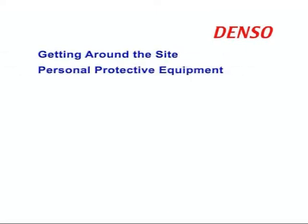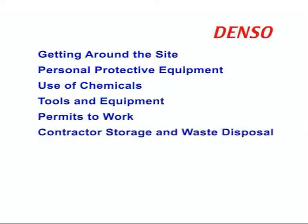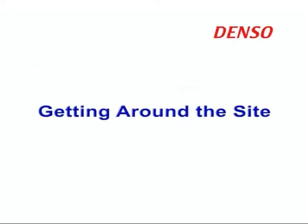The areas we're going to cover are getting around the site, personal protective equipment, use of chemicals, tools and equipment, permits to work, contractor storage and waste disposal, accidents and emergencies, welfare facilities, communication, monitoring. First of all, let's consider getting around the site.